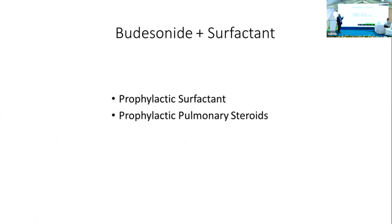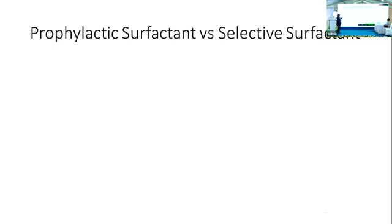So when I say a combination of budesonide and surfactant, I'm actually talking about prophylactic surfactant and prophylactic intrapulmonary steroids. This is very important. When you start combining it and giving it to high-risk infants on day one, what I'm doing is giving prophylactic surfactant and prophylactic steroids to prevent BPD. So let me look at the evidence for these two separately, and then I'll combine them and show you the evidence. So let's look at prophylactic surfactant versus selective surfactant.